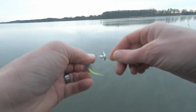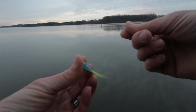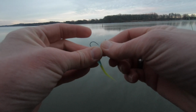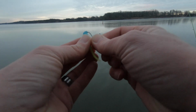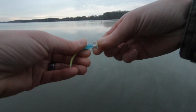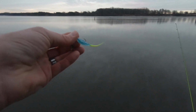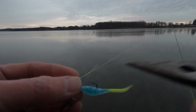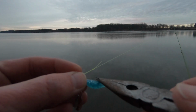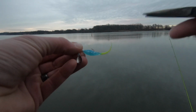Yep, this'll do. I'm gonna start off throwing a 16th ounce Roadrunner whitehead with a glow blue dancer from Brush Pile Jigs. Had good luck on this color down here last year. Another nice trick. See how narrow that is? Take your pair of needle nose, open your hook gap up a little bit. That'll result in some better hook sets.